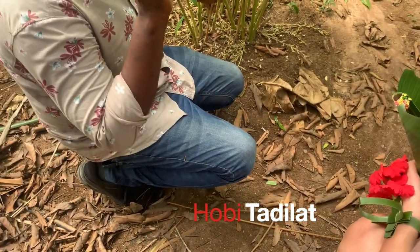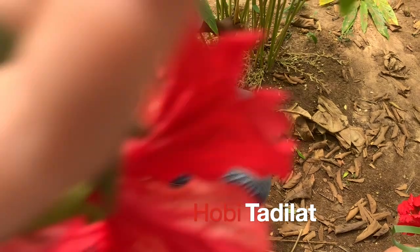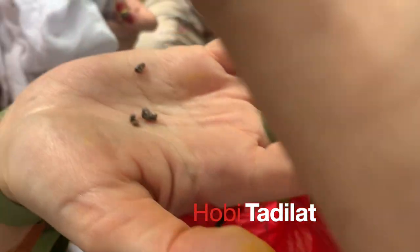If you chew the seed, you can feel the smell. If you chew it especially on the front teeth, you can feel the smell.